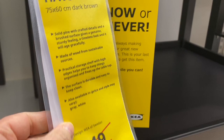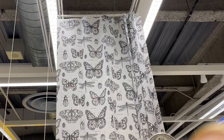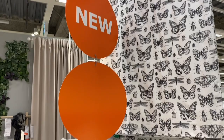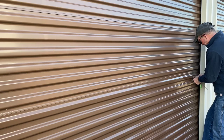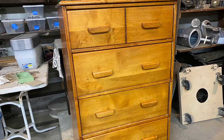Butterflies, everywhere butterflies. On pots, on shower curtains, on bedding, pillows. I could get this same look and I could have it be on a piece of furniture that I knew would last for many years. I was looking for a dresser that could be easily transformed, had the sleek and simple lines of that IKEA style, and I found it.